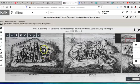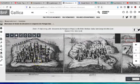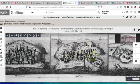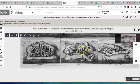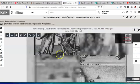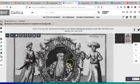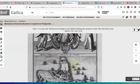Mombaz, so these are obviously islands, and I mean, look at that. Kilwa, pretty much just the same, not quite as big. And St. George de la Mine, smaller again, but still castles up here. And this is what the Spanish were finding, guys, in the 1700s. So where did it all go? What's happened to it all? This is them basically saying we're awesome.